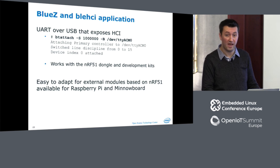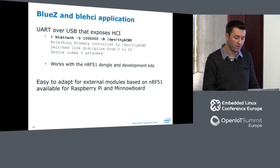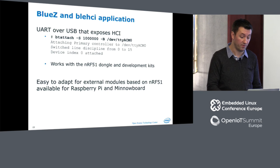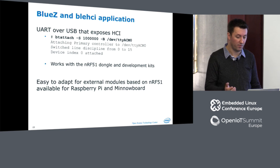The same would work for all the external modules that you find on SparkFun and everywhere else, for the Raspberry Pi or the MinnowBoard, where you have to put this on the shield XYZ and then attach it together. All these ones that previously only exposed the GATT APIs can now be turned into HCI, and then if you run Linux on your Raspberry Pi, you can actually start using these and have an integrated dongle with Bluetooth LE, and you don't have to deal with these APIs that previously Nordic or some other manufacturer exposed.